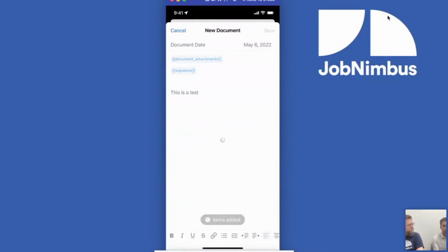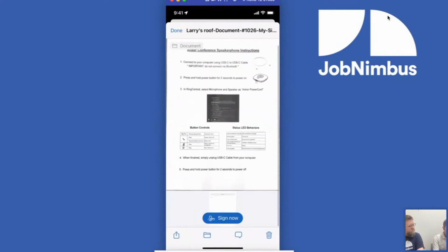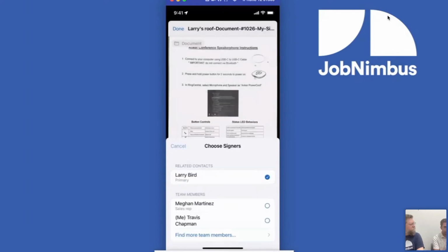What this is doing is creating the document. So now I'm compiling the document with my signature and with the documents that I've scanned, you'll see right here. And then down below you'll see my signature. Because I have a signature field in here, I could also just come in here and sign this right here. I could also get other people to sign it if I wanted to, and go through that whole signature process that we've had in the app for a little while.